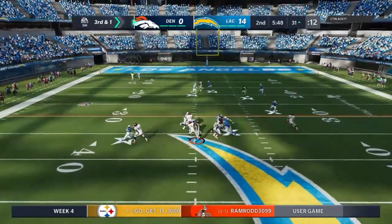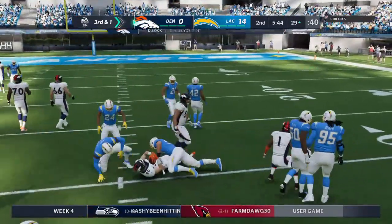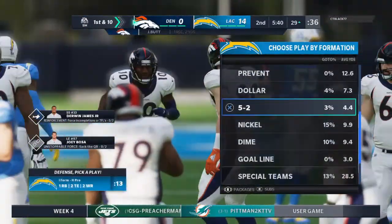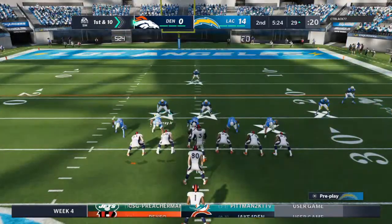Locked to throw on 3rd and 1. That's complete to Jake Butt, and he picks up the first before he's taken down at the 29. To Jake Butt. Got what he needed for the 1st down with a gain of 2. And the Broncos 1st down.